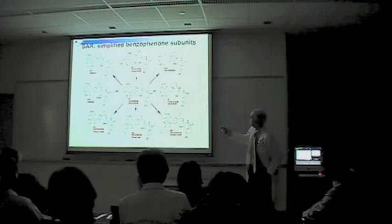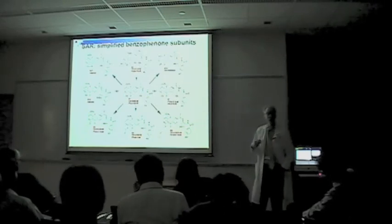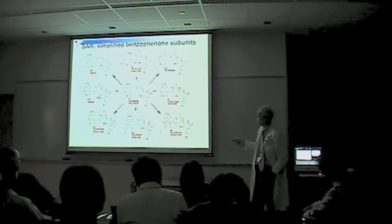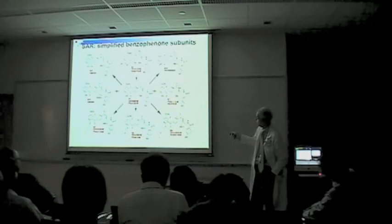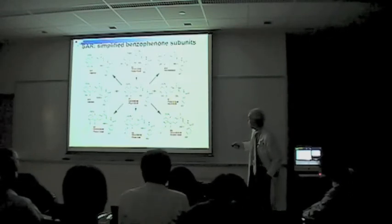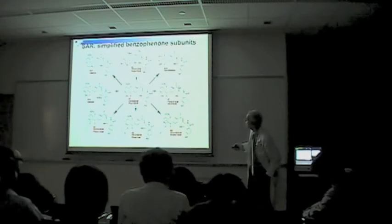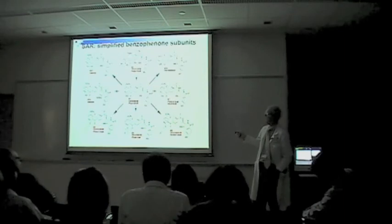Other changes. This is an ester, and esters are labile. Amides would be superior. Here we see a diamide, and it's accepted, but no change in selectivity. On the other hand, if you had a diamide, which we'll be coming up to shortly, with a side chain, maybe you could get stability and selectivity.